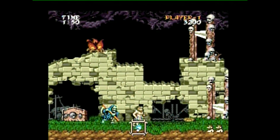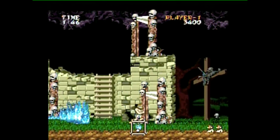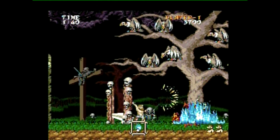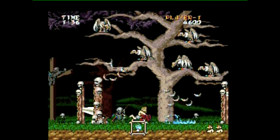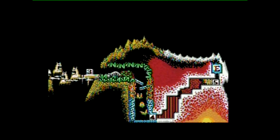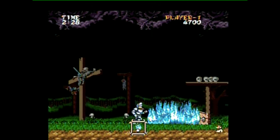But yeah, it's really fluid. It's incredibly fast. I'm getting into it, so I'm not talking as much. Yeah, it just looks really, really nice. It's just gorgeous. I think this is almost certainly one of the best conversions of the generation. I don't think it was until the later 32-bit machines got a conversion that it got any better than this. But yeah, fantastic.